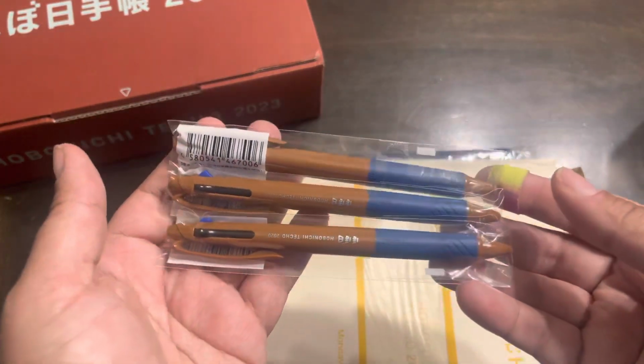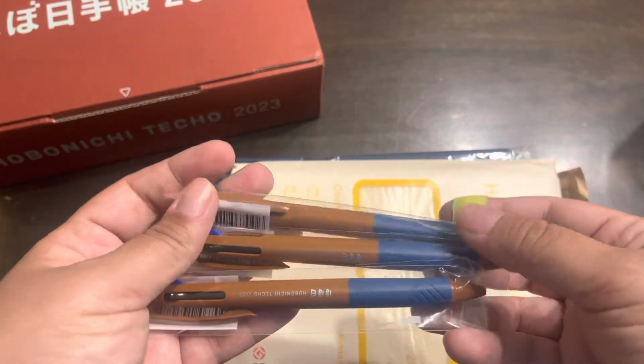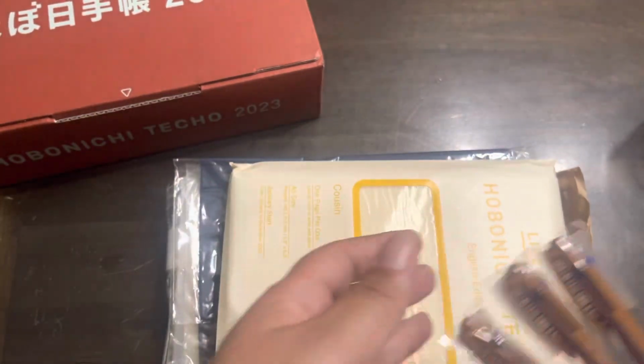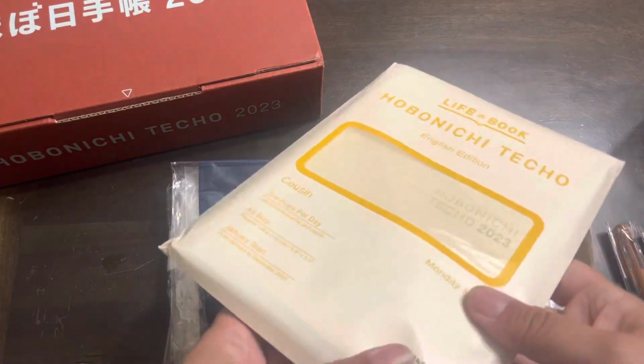So I have three pins. I don't know if I am a fan of the colorway, but they write great no matter what color they're in, and I can always take the ink out of these and put them in last year's body. My dogs are outside pawing and barking, so there you go for the noise.